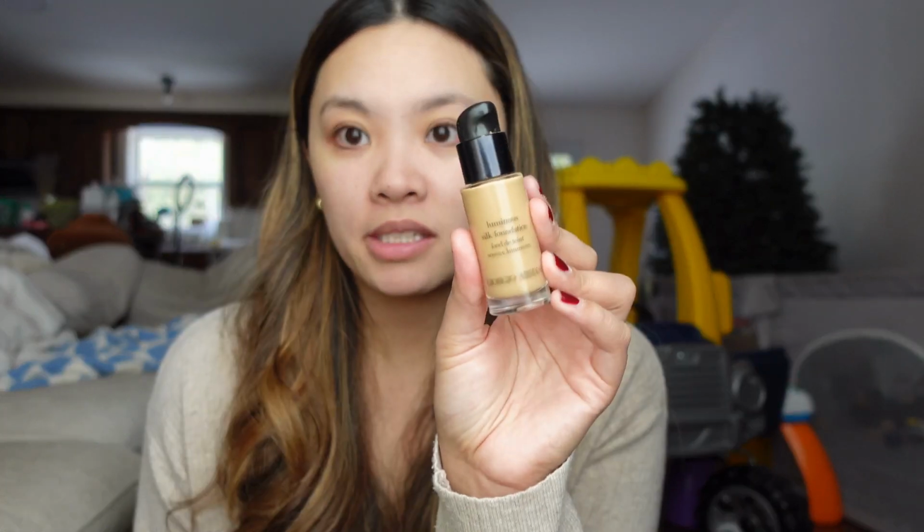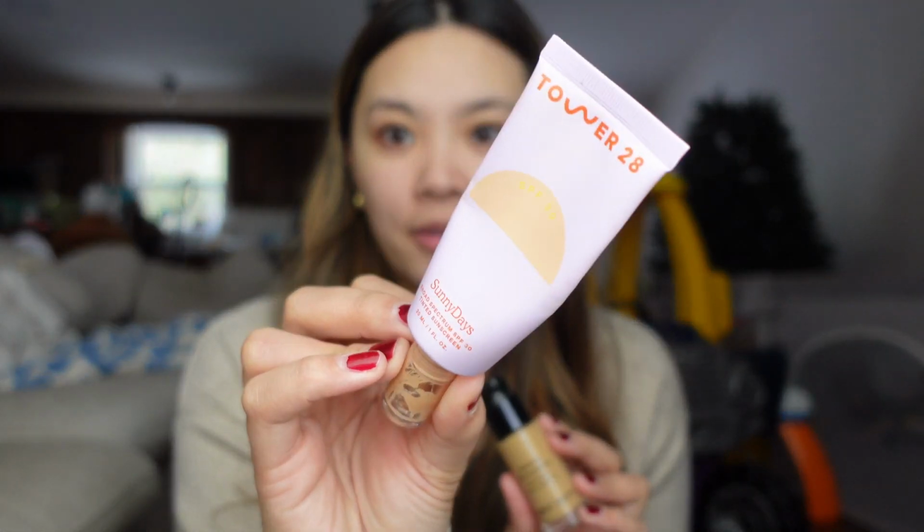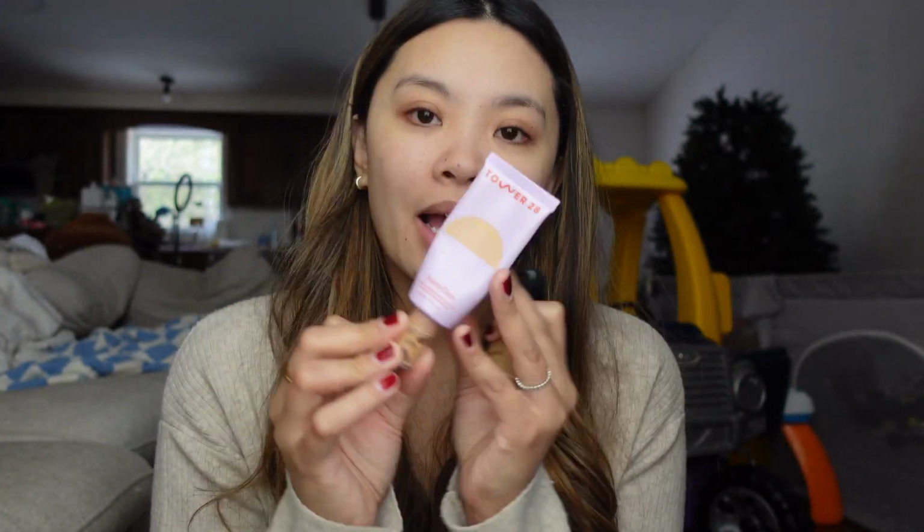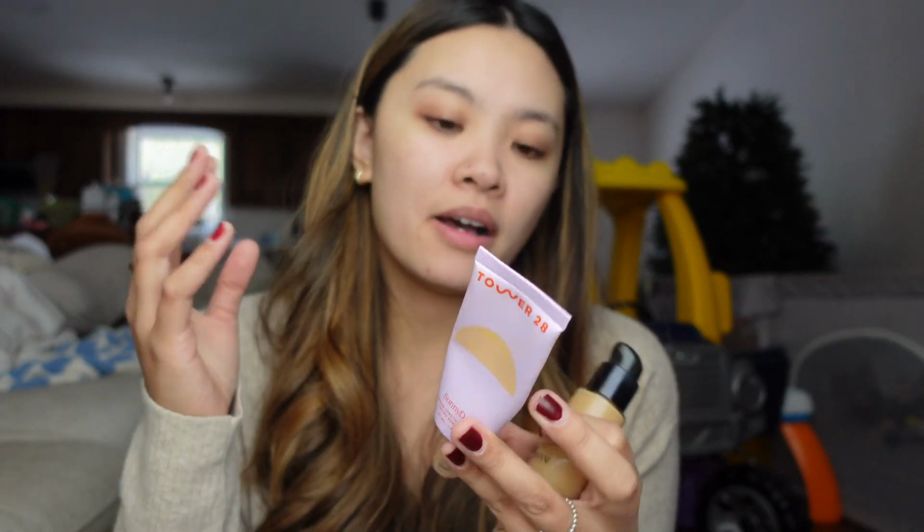And then I have 2 foundations here. This is the Armani Luminous Silk Foundation, and this is the Tower 28. I mentioned this foundation in my September favorites video. Absolutely obsessed. If you don't know about Tower 28, they are a clean brand and their products are great for sensitive skin. They are also vegan and cruelty free.